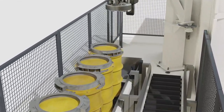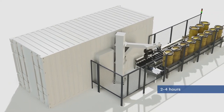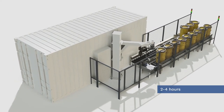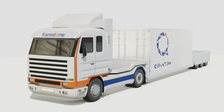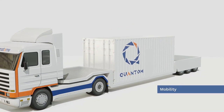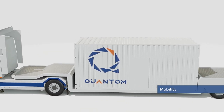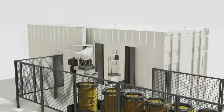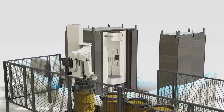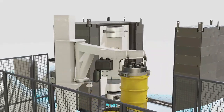It now takes only 2 to 4 hours to inspect the contents of a drum, instead of the previous period of several weeks. One factor in QUANTOM's efficiency is the mobility of the measuring device. The system is built into a container and can be flexibly transported to the particular interim repository. QUANTOM is a non-destructive measuring system. This means that the drums remain closed during the analysis.